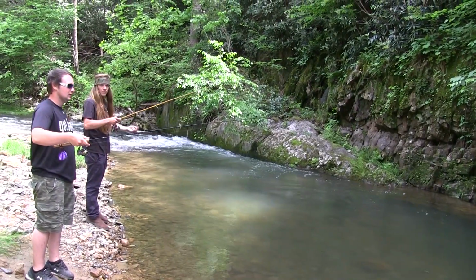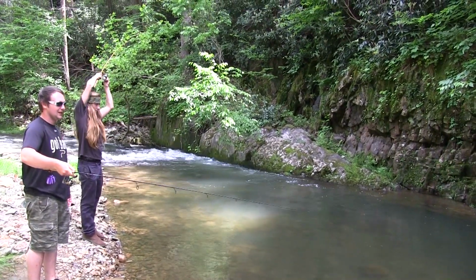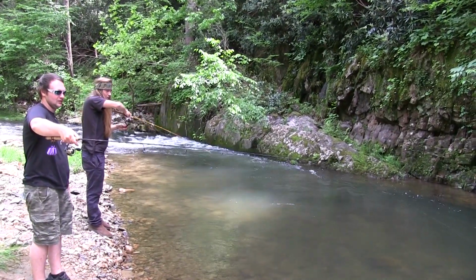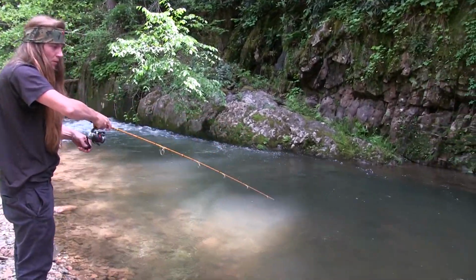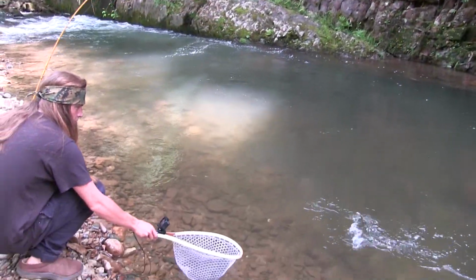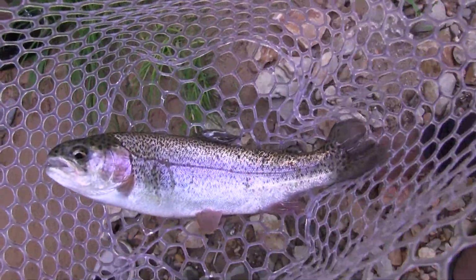And keep in mind, we don't believe that they stocked this section. The only reason why we say that is, we had to walk about 100 yards down from the nearest parking area to get down here, and we had to basically scale a cliff. So these are fish that have probably just kind of drifted their way down. Almost done it. And then we got one out of two, ain't bad. There we go. Woo. Welcome to Tennessee.